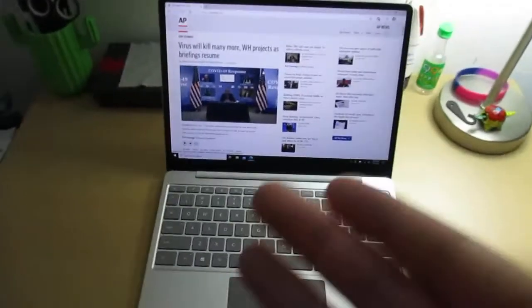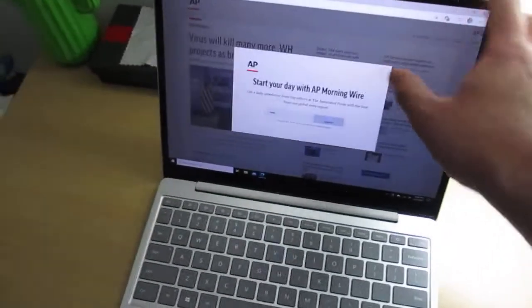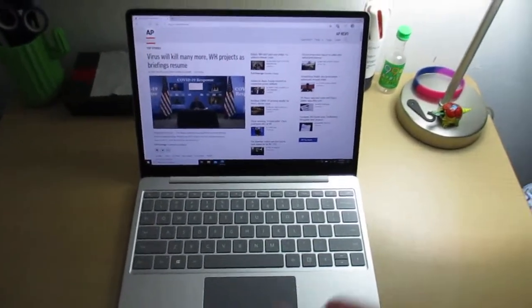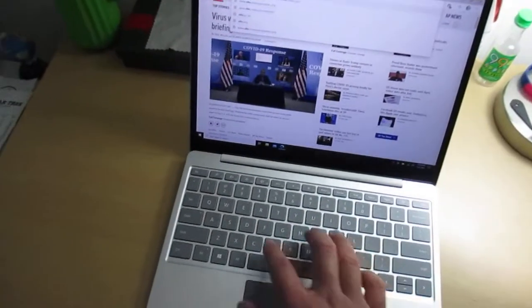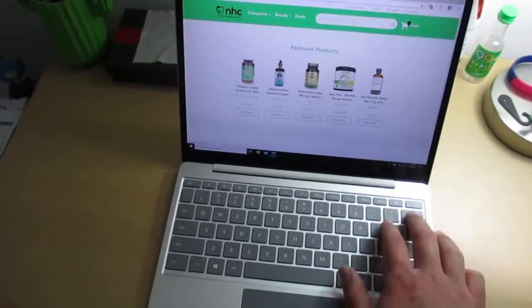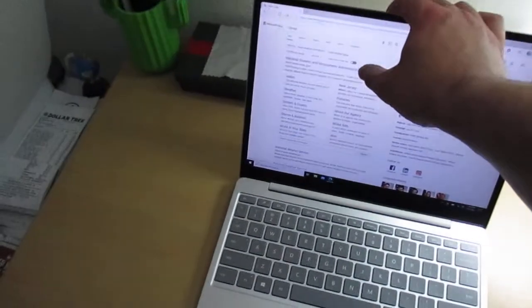Although I will say that if you load this thing up with at least 6 or more tabs, it really doesn't matter if you're using Google Chrome or Edge, since they're basically the same thing now. If you do load up this laptop with 6 or more tabs, then this thing will start to get a little slow, and it just won't be a very pleasant experience.